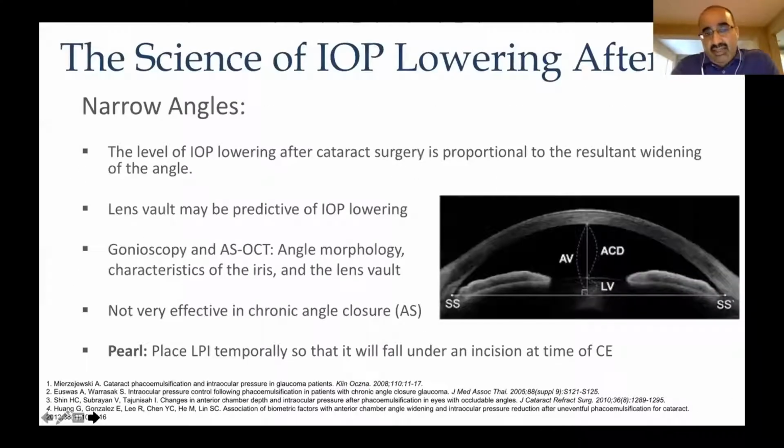There have been a great deal of studies also looking at the angle anatomy, and we do know that the level of IOP lowering after cataract surgery is proportional to the resultant widening of the angle. And that might seem to differ with what I just said about wide open angles having a decrease in intraocular pressure, and that I think reveals what work we have left. We need to tease out the differences between narrow angles decreasing in pressure after cataract surgery versus wide open angles that also decrease in pressure. It's probably a factor on both sides, that it's multifactorial, and we're just trying to tease out the differences.